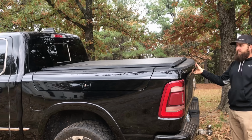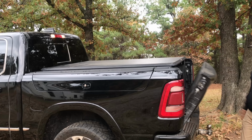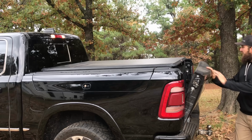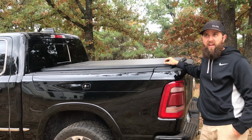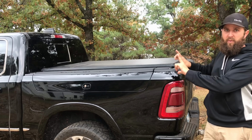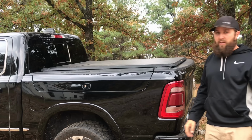The tailgate. Soft open. Love it. This is the third one on this truck. But I have noticed that it does get stuck from time to time. I parked on a little bit of an incline because I think sometimes it kind of gets racked one way or another, and that keeps it from opening. But obviously it's still open today.